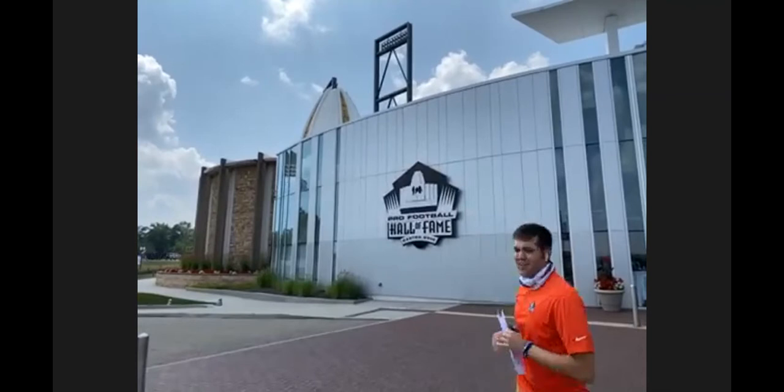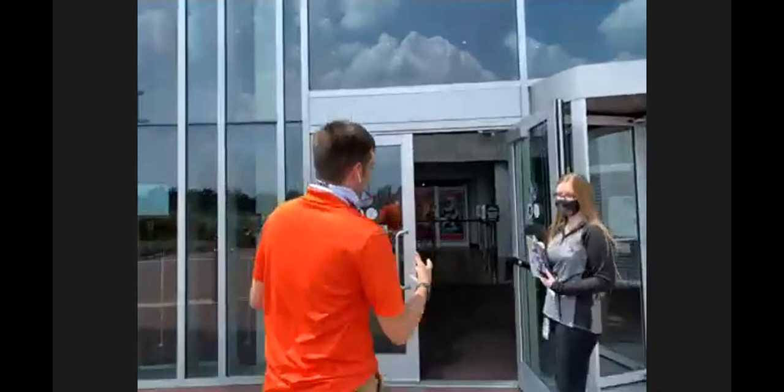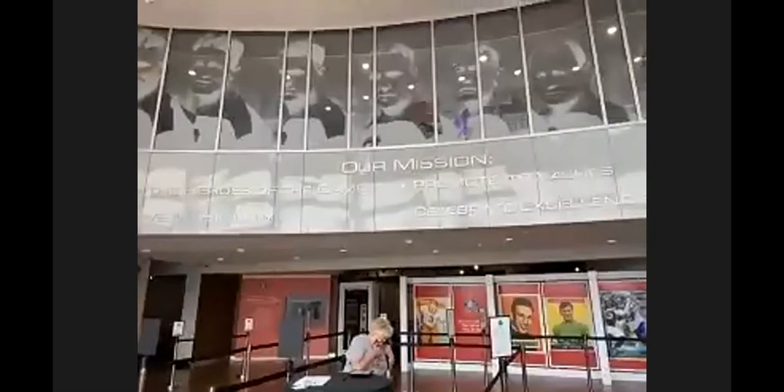So if you see the outside, we're actually going to take you now inside our main entrance to the inside of that dome. We're going to talk to you a little bit about some of the things you'll see when you walk in here to the Pro Football Hall of Fame, as well as the history of how we got to today. So we're going to come in our front doors here. And as you can see, you're greeted with our mission statement, as Jerry talked about: honor the heroes of the game, preserve its history, promote its values, and celebrate excellence everywhere.